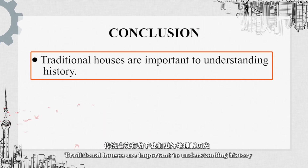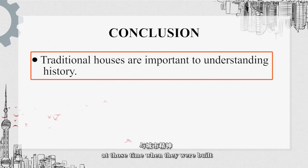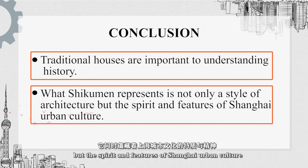Traditional houses are important to understanding history. They reflect the culture and the spirit of the city at those times when they were built. What Shikumen represents is not only a style of architecture, but the spirit and the features of Shanghai urban culture.